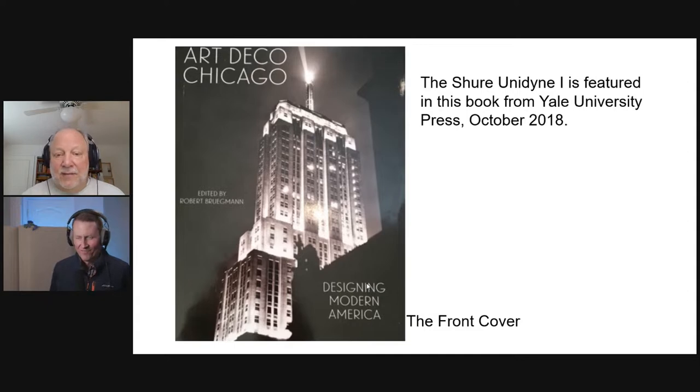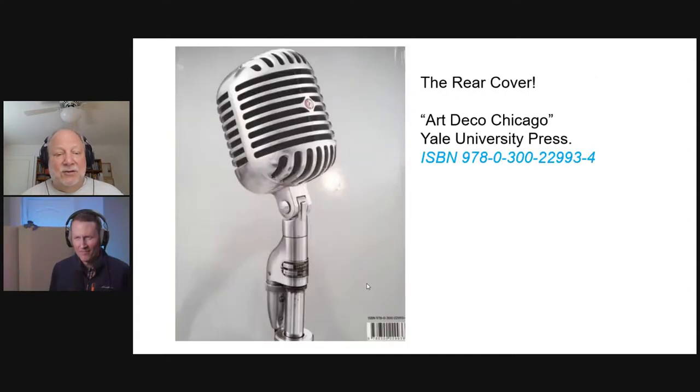So that's the front cover. And on the back cover is the Unidyne. That's the ISBN number if you wanted. It's a great book. It's a big coffee table size book, probably 300 plus pages. Wonderful photographs throughout. There's about three or four pages in it dedicated to the Unidyne.